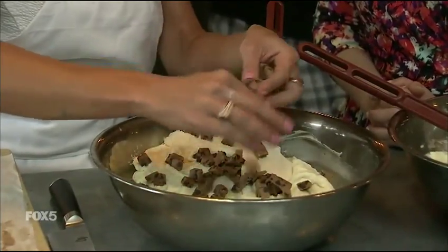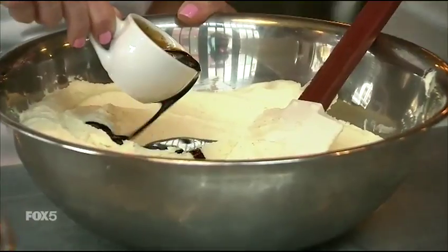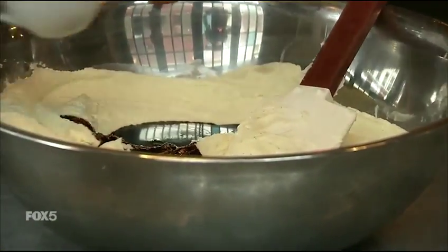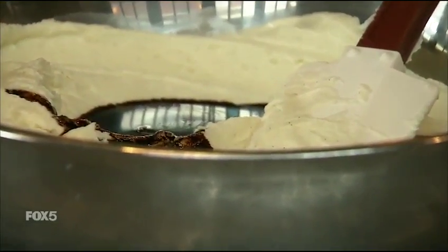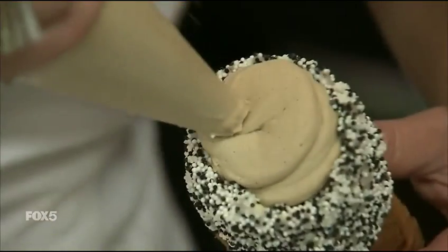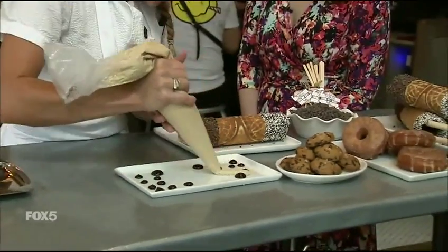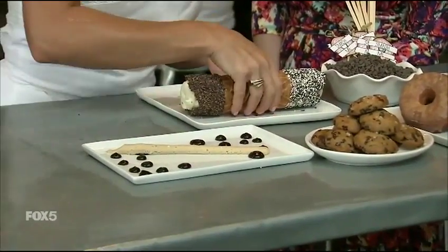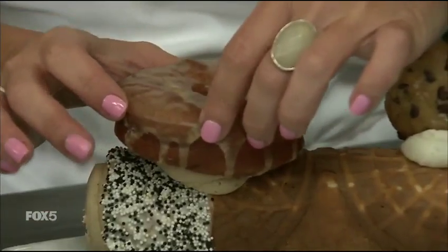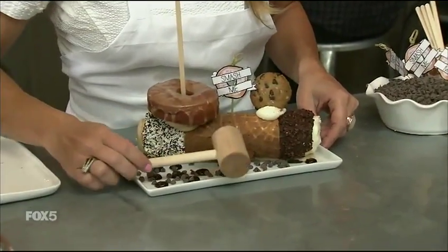Kat mixes homemade cookie dough into the filling for one side of the cannoli and reduced coffee for the other side. I'll just drizzle it into the filling like so. So I'll just stir it in slowly. Then Kat fills the cannoli. She adds some fresh fudge garnish to the plate. Every cannoli we garnish the plate differently. The cannoli goes on top along with a cookie and a Dough donut. And finally, a sign that says "Smash Me" and a small hammer to crack open the dessert.